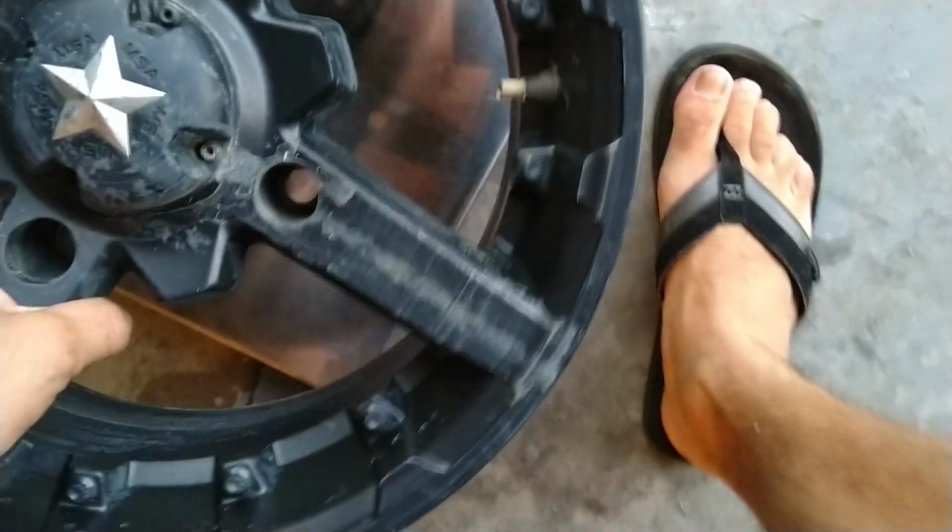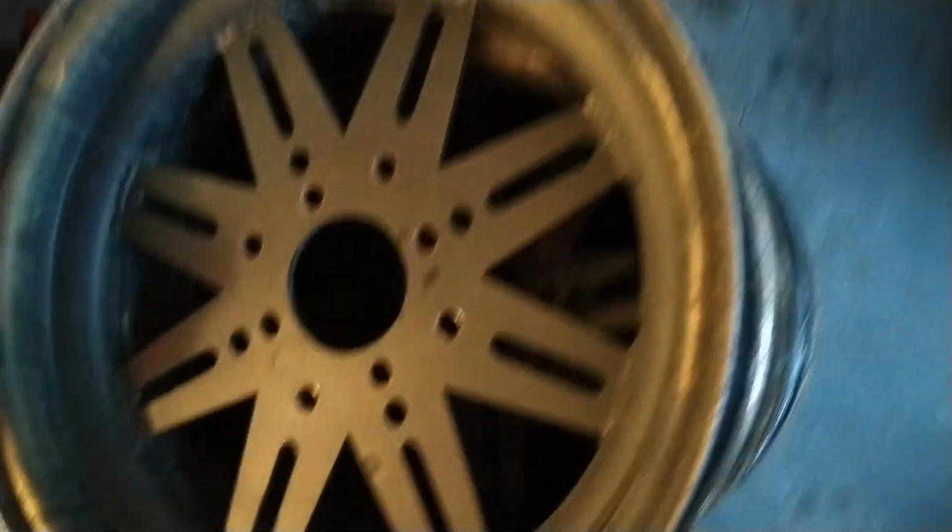And now we gotta weigh some wheels. So here's the MSA, what are these called? Battles, 14 by 7. This is what my Silverbacks came on. I am selling them because I don't like the offset. They're too wide. 12.6 pounds though. That's a really light 14. The Battles are always one of the lightest MSA wheels. I do like that they're lightweight, but just too much offset. I don't like my stuff being too wide.